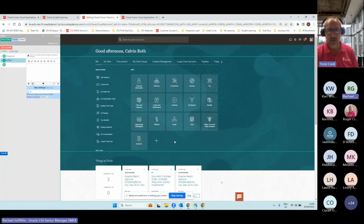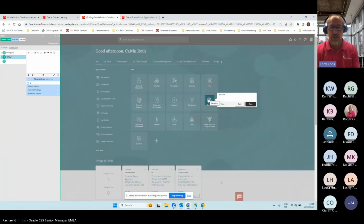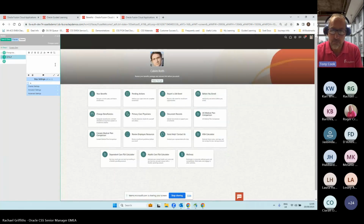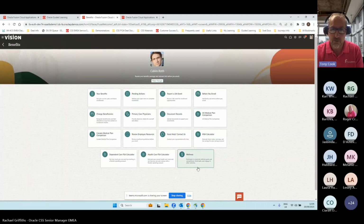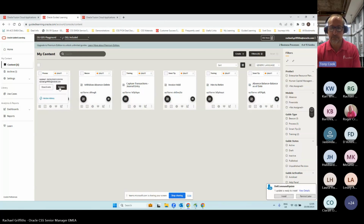As a managed service provider, we would do regression testing every quarter to make sure there are no changes that may impact guided learning. So that's important too. Sanjay, I'm not sure if that answers your question, but the last thing to bear in mind is data as well. Those are the three key items when you're building Oracle guided learning, unless Rachel has any other comments.